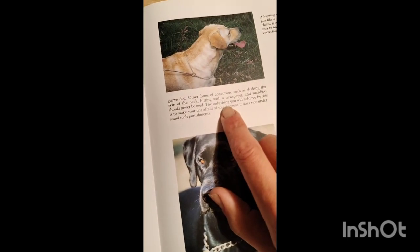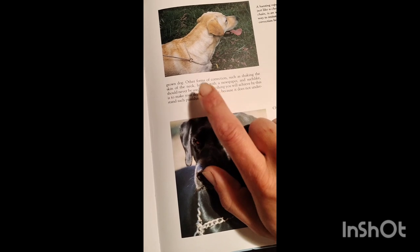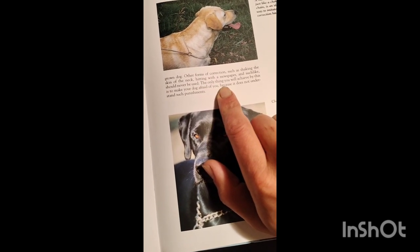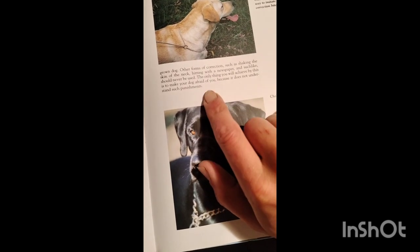Other forms of correction, such as shaking the skin of the neck, hitting with the newspaper, and such like, should never be used. The only thing you will achieve by this is to make your dog afraid of you, because it does not understand such punishment.